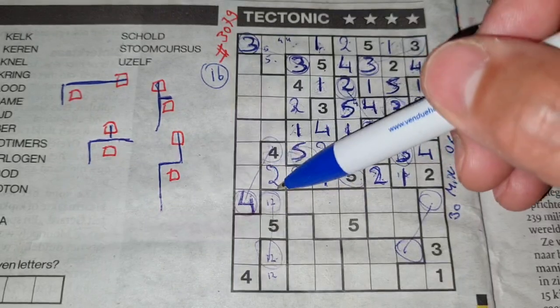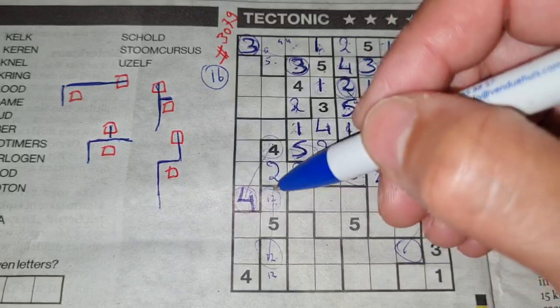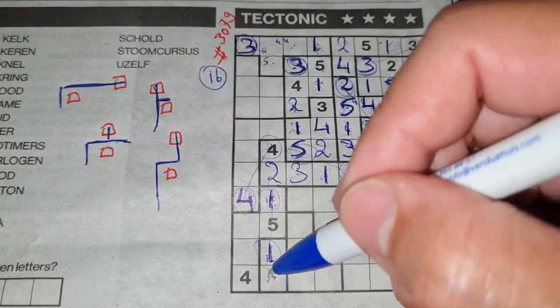Now we have a 2 here, so this box can't be 2 anymore. This should be a 1 then. Okay, and this box is connected with that box, should be also a 1. 1 box left in this dual box for the number 2.